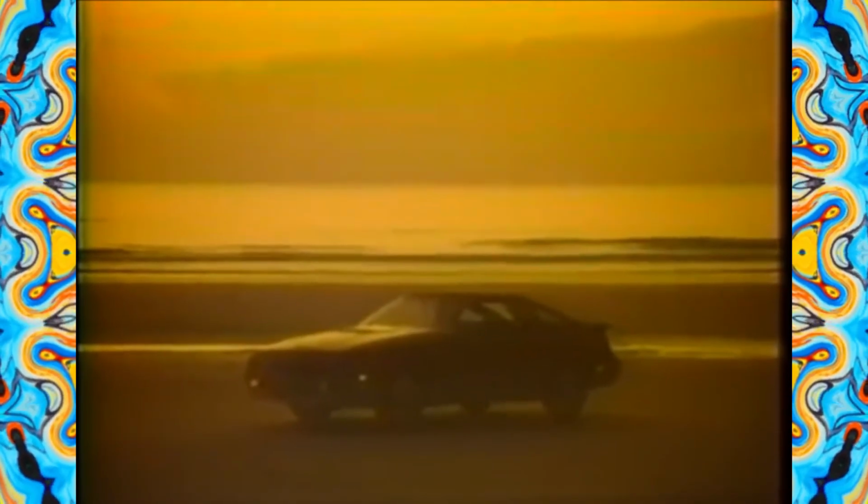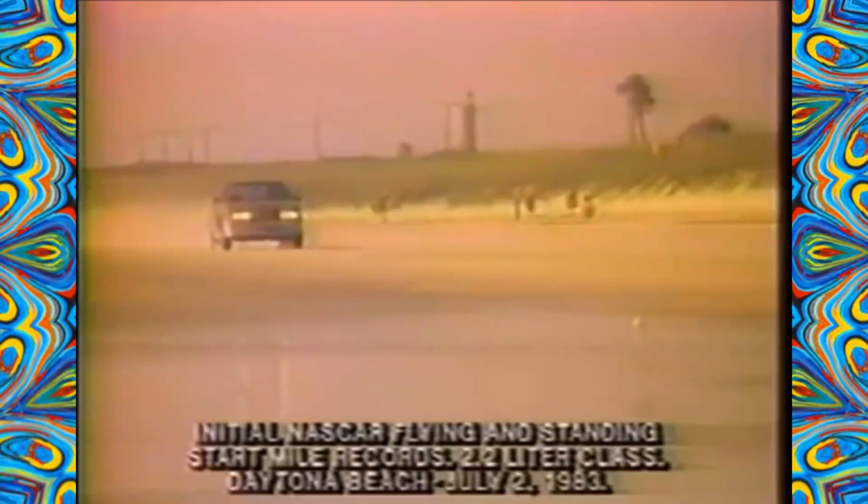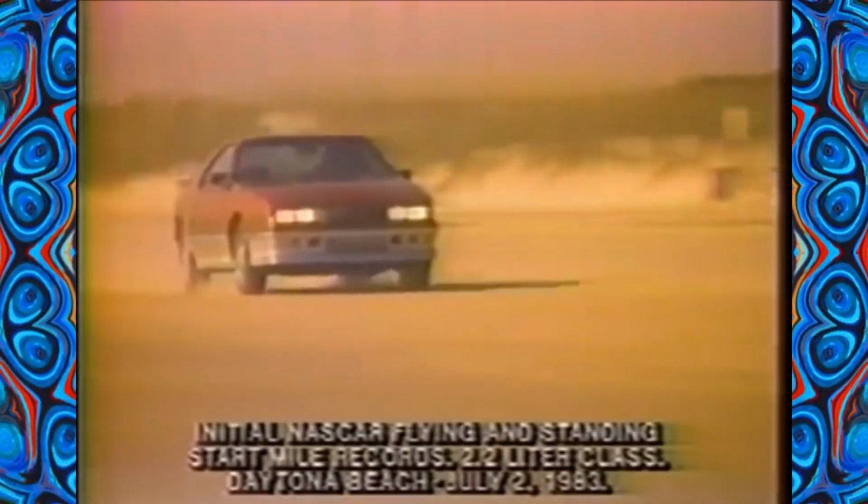Daytona Beach, a place where racing legends are made. Hey, this is Michael J with This Old Car, and in this video, don't laugh, but the car in this video is a 4-cylinder, but could be found in many muscle car magazines back in the day. The new Dodge Daytona Turbo Z, coming this fall.